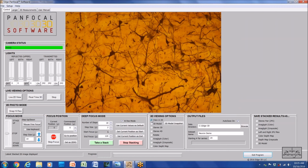And now what I want to do is show you a very different kind of specimen. I'm going to turn off these lights. And what I want to now do is put up a very different kind of specimen, a geological type of specimen. In this case, this is some volcanic sand from the Galapagos Islands, showing various types of volcanic minerals that come off of this particular island.